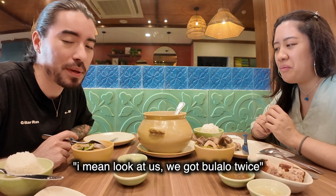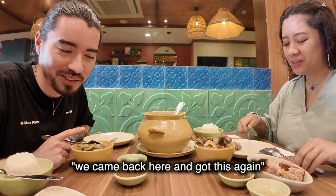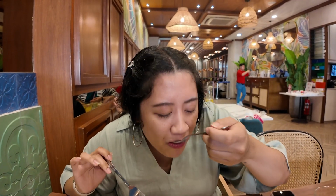It's incredible. I mean, look at us. We got bulalo twice. We came back here and got this again. And even on the first time that we came here, we got bulalo twice that day. I'll say it's our favorite. I think I found the bone marrow, so I'm just gonna go for it. Just slurp it all up because it's my favorite thing to eat from bulalo. It tastes like meat butter. So good. So good. So good.